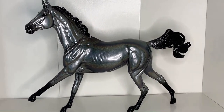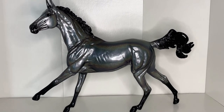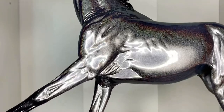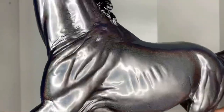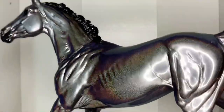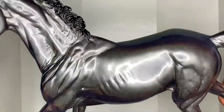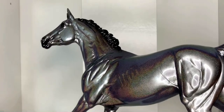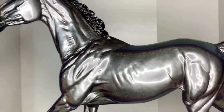I'm trying to see if the camera or the ring light can pick up his color. I don't know if you guys can see it on the side of his body, but look, oh my goodness, you guys, that color is so gorgeous. And like I said, under certain light, the light is really gorgeous, and the color really pops out. But this guy is so incredible. Oh my goodness, this mold is actually really nice.